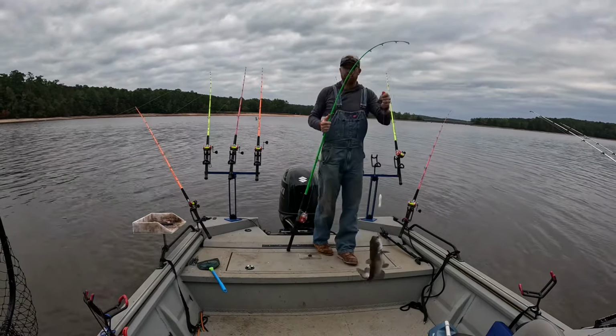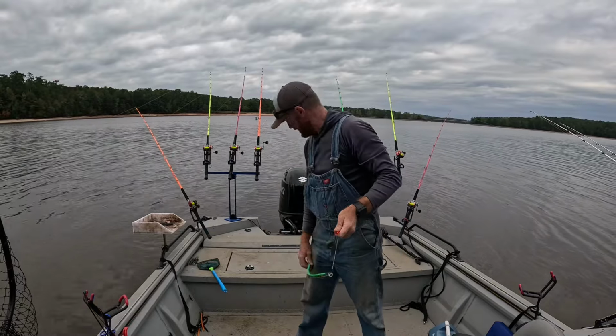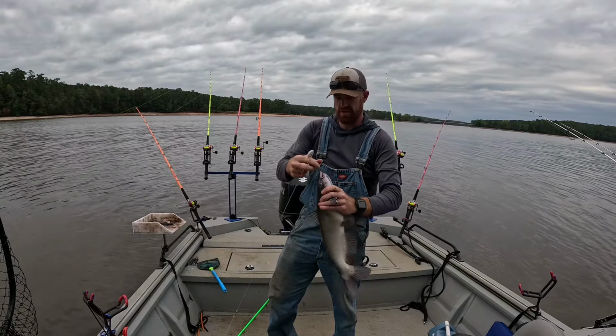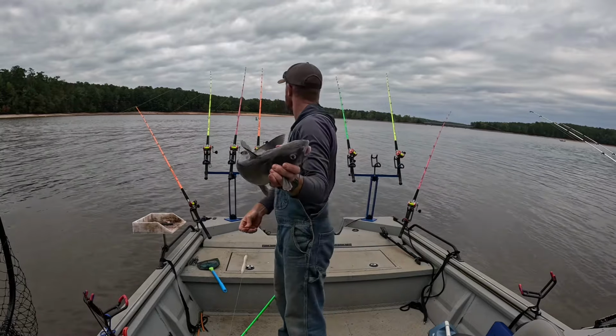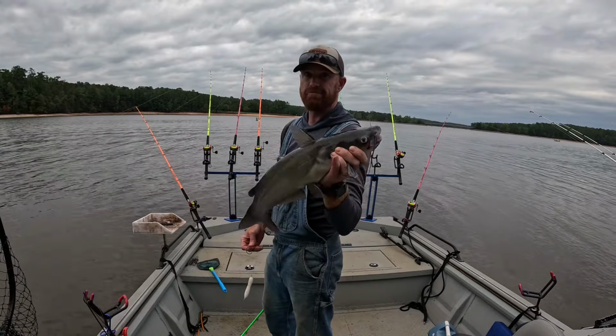Well, I was trying to get my bait back. Dang it. He knocked it off before I had a chance to get it. Oh well. Skunk's out for the afternoon with the little channel cat. Bent it over pretty good, y'all. Darn, I wish I had that piece of bait back.